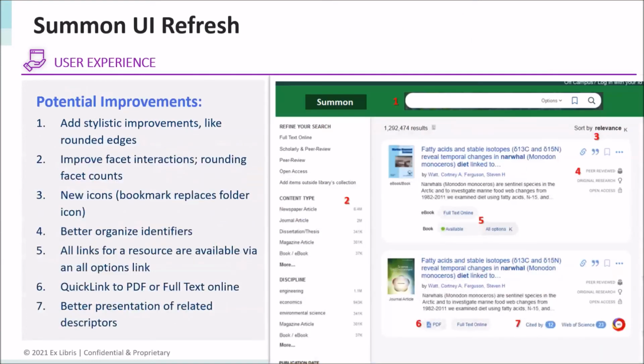So I just wanted to start off with this overall screen capture so you can see all the different areas that we're looking at focusing in on. Number one up there at the top are doing things like rounding edges, making things look a little more modern. Again, that's a good example of where browser support may limit what we're able to do there, but we're taking a look at that. The number two area there, the facets in the middle of the page, we're taking a look at how we improve the interactions. We did a lot of usability testing around that, and there are challenges around how people interact with the facets. I'll talk about that in just a moment, and we want to address those.